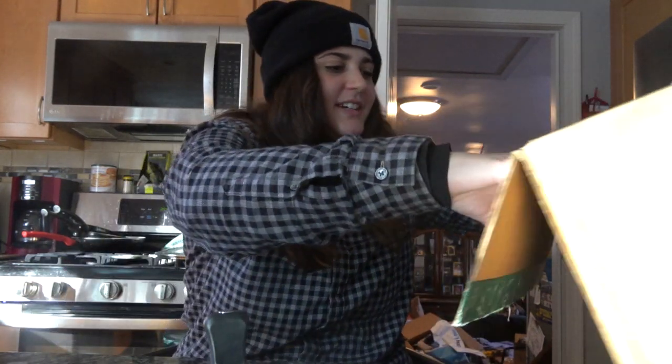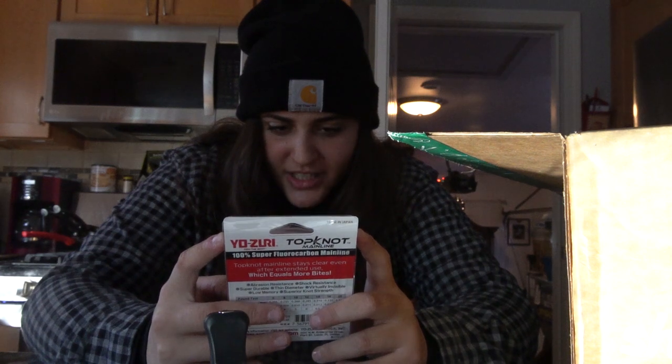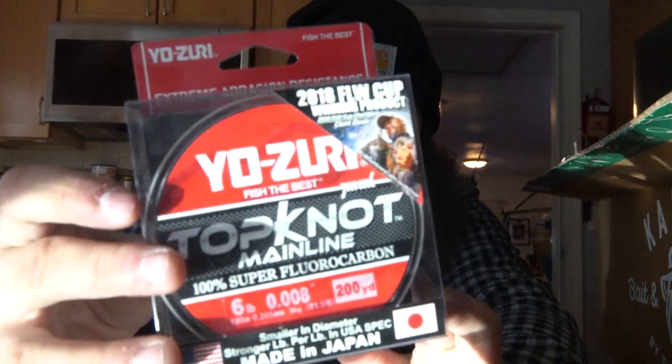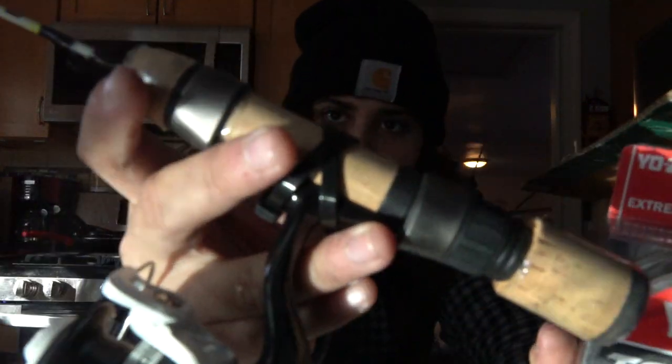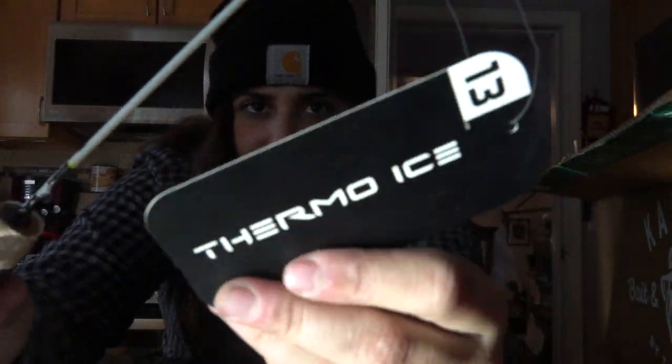Okay, cool. Next, Yozuri Top Knot mainline, 100% super fluorocarbon, 200 yards. Made in Japan. Japan just does things right. Any Japanese fishing product, I'm a big fan of. So we got our line. The Thermal Ice is what it's called, right? Thermal Ice, 13 Fishing. Here she is.